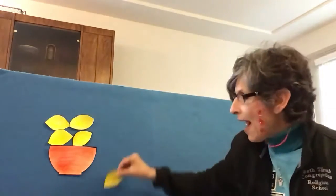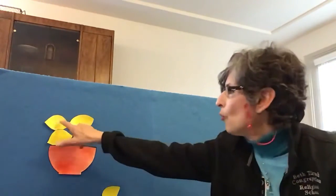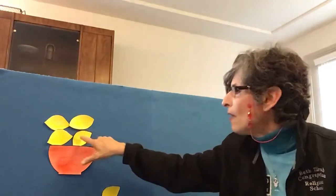One fell out and started to roll. It bumped the table and hit my toe. How many lemons are left in the bowl? Let's count them. 1, 2, 3, 4. 4 big lemons sitting in my bowl.